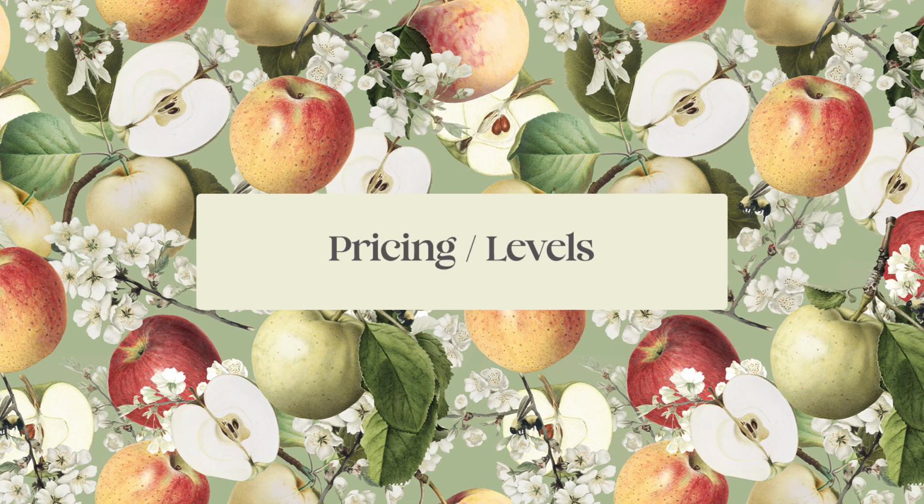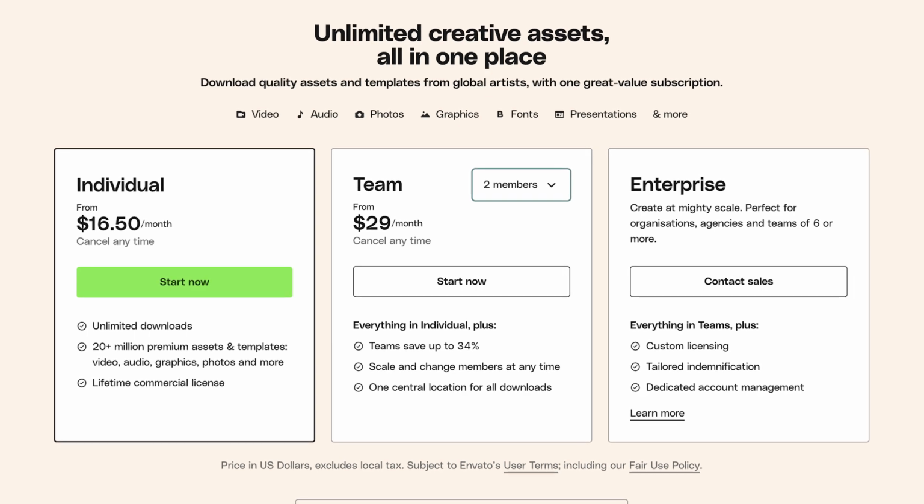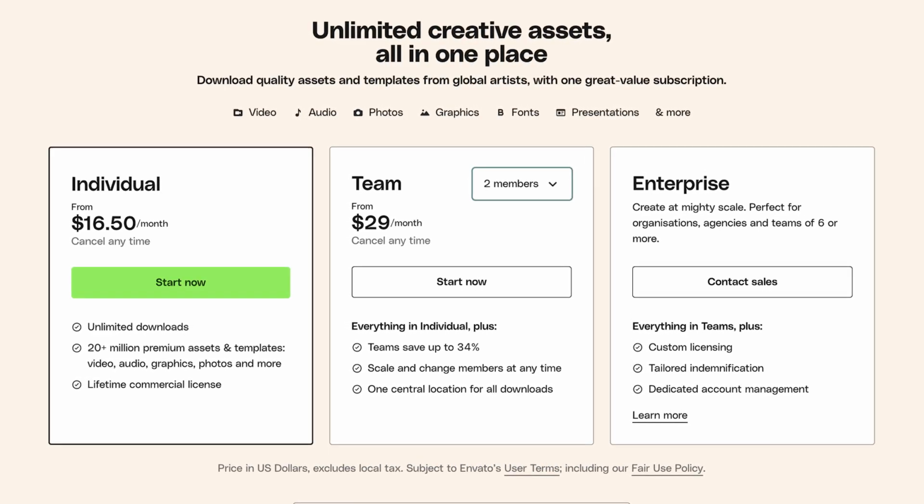Let's talk about the prices. Let's get that out of the way. Individual plans start at $16.50 a month, and team plans start at $29 a month, depending on how many members you'll need to cover.